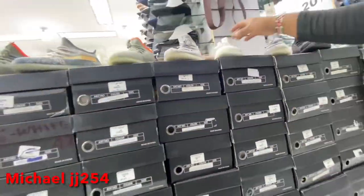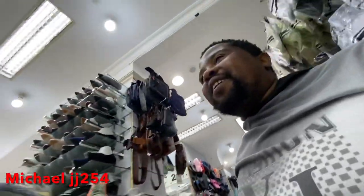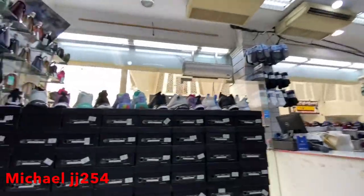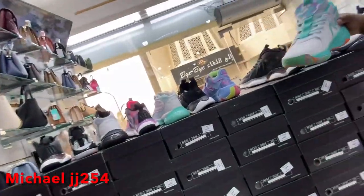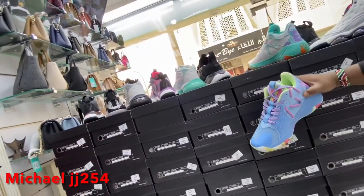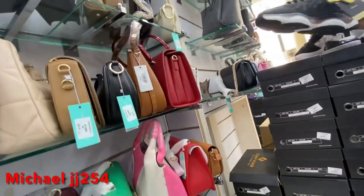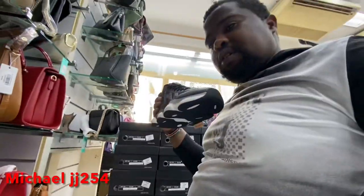I like this place for the kids. Shoes for my son Frankie, and for my two daughters also. I want to give them something here. So cool and good, guys. It's a new arrival. See the shoes, see the logo. If you have 200 and below, you have these kind of shoes here.